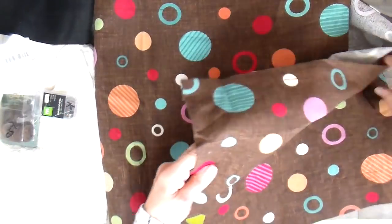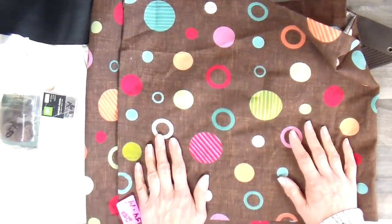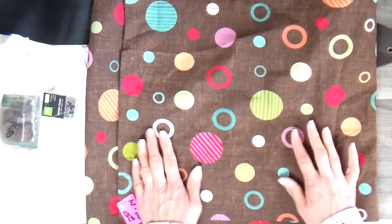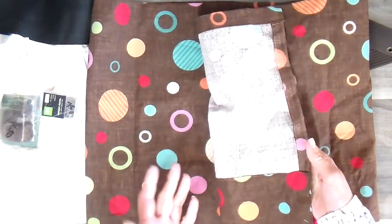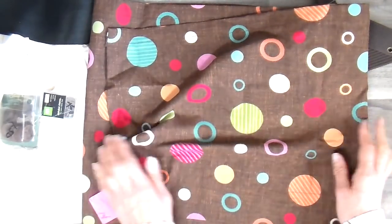I found this fabric. It's actually a valance, and I picked it up. I was attracted to it because of the colors, bright, fun colors. I love circles. And another thing, it's a nice weight, and also I don't think it's ever been used. It looks brand new. And this was $2.50. So I picked that up.